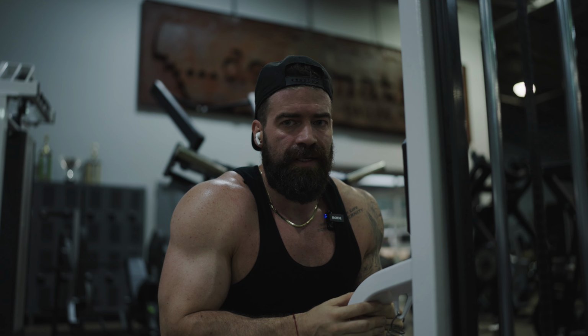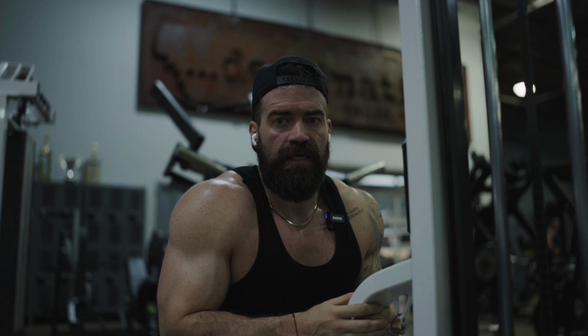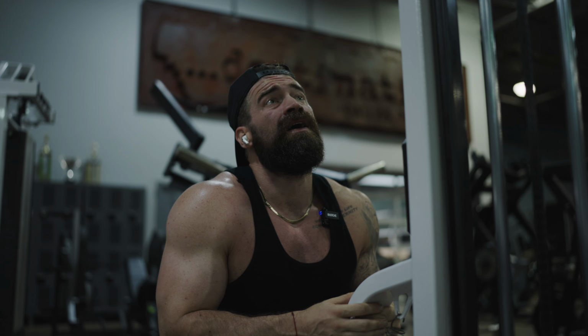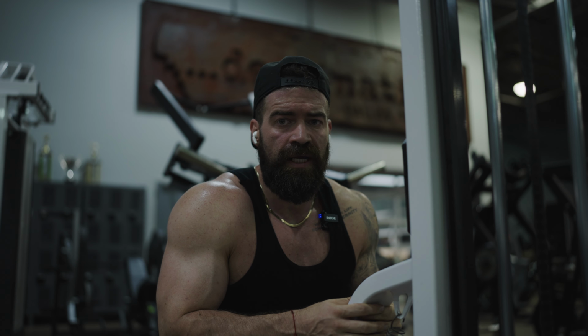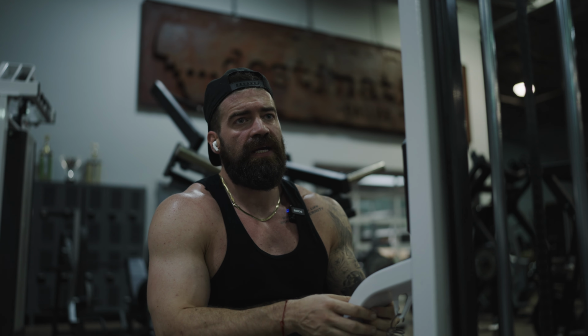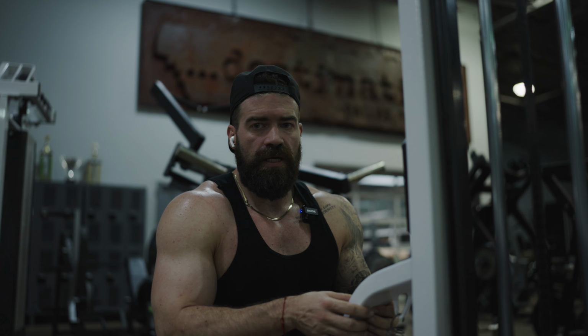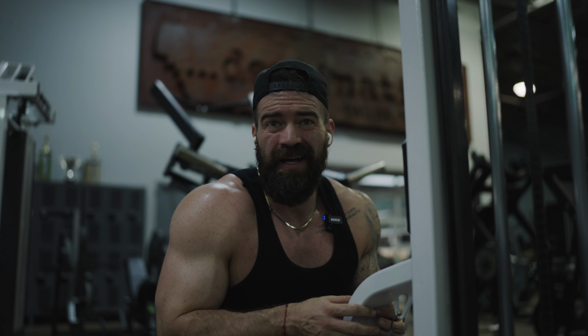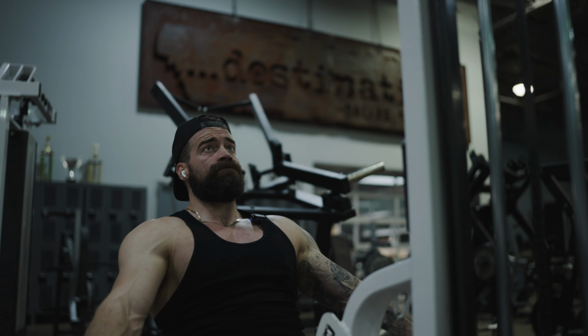Old school Nautilus pull-down. Probably one of the best pull-down machines I've used in a while. It's just really smooth, but might also be just kind of compounding exercise after exercise. My lats are pretty smoked. Rear delts, pretty smoked. So this is feeling pretty good. It's even pretty lightweight.